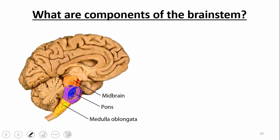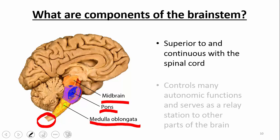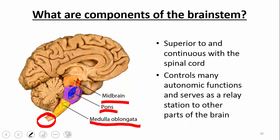So what are the components of the brainstem? Well, as we mentioned before, we have the medulla, we have the pons, we have the midbrain. Basically, this lower portion of the brain that we call the brainstem is inferior to and continuous with the spinal cord, right? So we see the spinal cord exiting out the bottom here in the inferior direction. It controls many autonomic functions of the nervous system, and it also is a relay station, relaying information to other parts of the brain.